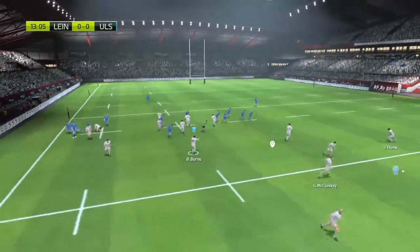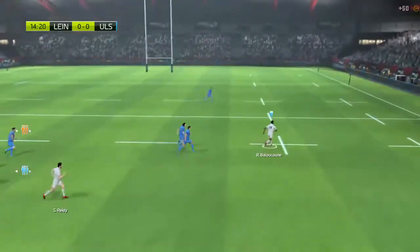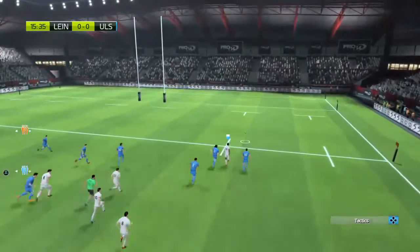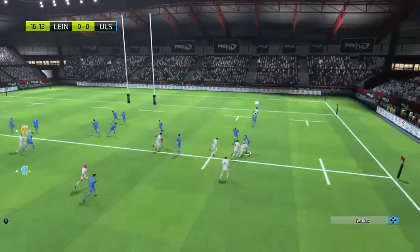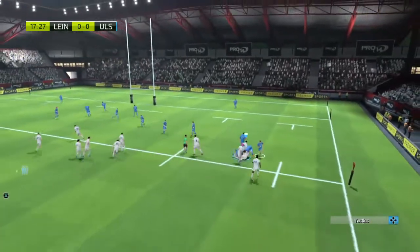Yeah, that's how to keep the ball alive. Burns passes to Henderson. Well, they're really intent on keeping this ball alive. He decides to kick the ball. He's there to challenge for the ball. And a ball wrangled out of the ruck.